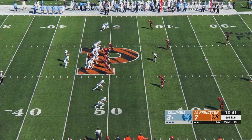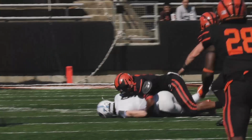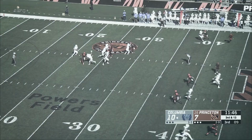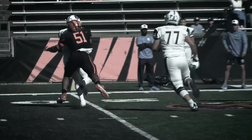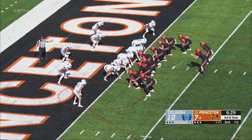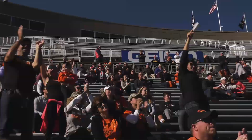Takes the snap, he's back to pass, he's flushed out right, and he's dragged down from behind by Samuel Wright. Keller takes a high snap, he hands the ball to Colin Eady, and Eady at the goal line, second effort, he gets in, touchdown Princeton!